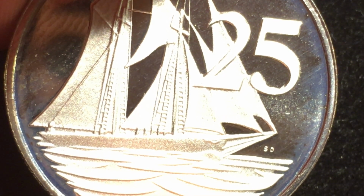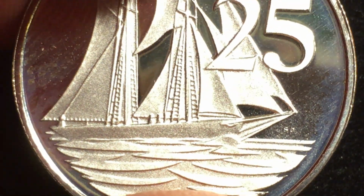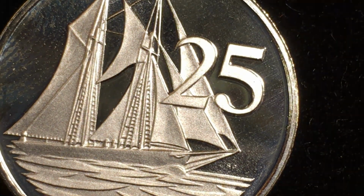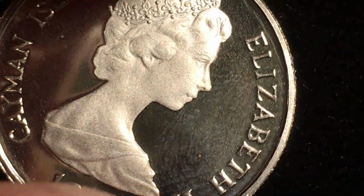So we have 5 coins in this collection so far that are silver. We have this 25-cent coin is not silver. What am I saying? We have 4 coins that are silver. This one is a copper nickel, and if you put it next to the silver ones, can you kind of see the difference? Not really. Let's tip them over. Yes, you can. A little bit there, you can see that this is a copper nickel coin.